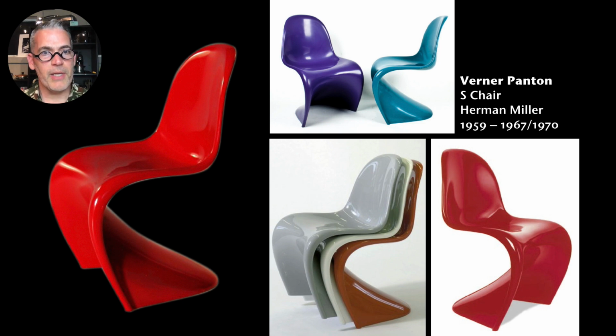This chair also has a big but. It wasn't perfected until 1967, and it wasn't producible until 1970, when it could finally be injection molded. So I don't know if it can count as a 1959 chair. I count it as a 1970 chair, when it was finally worth producing the enormous mold required to produce this chair.